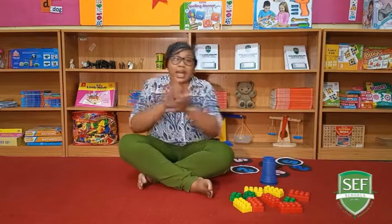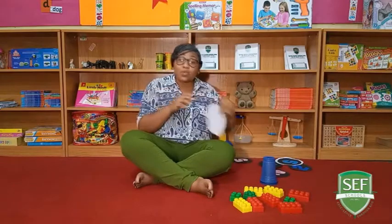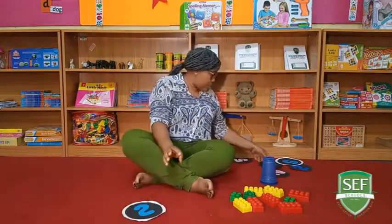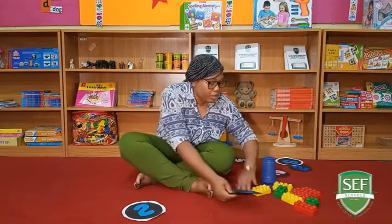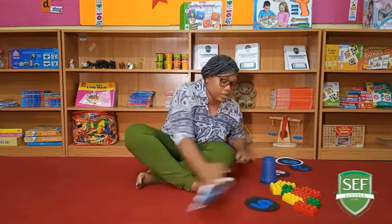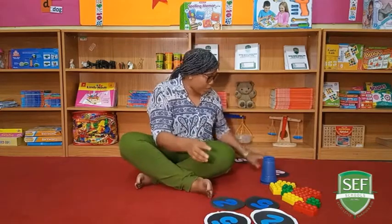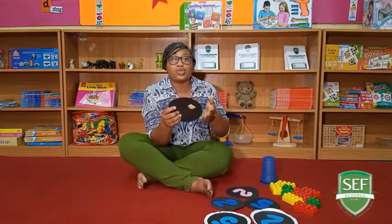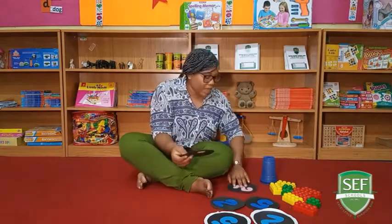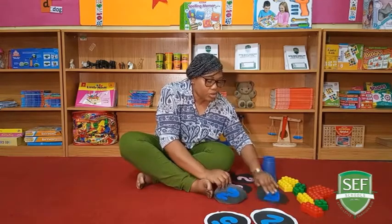Now, I want to make a pattern with numbers, okay? So I have a couple of numbers here. I'm just going to move my Legos and arrange my numbers. Okay, guys, so I have a couple of numbers here, mainly 5 and 2. Okay, so let's start.